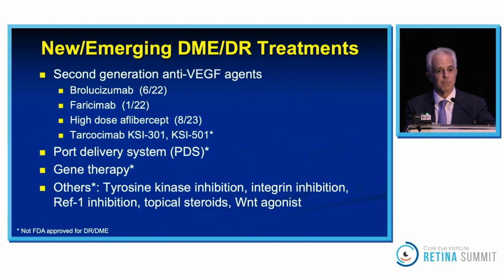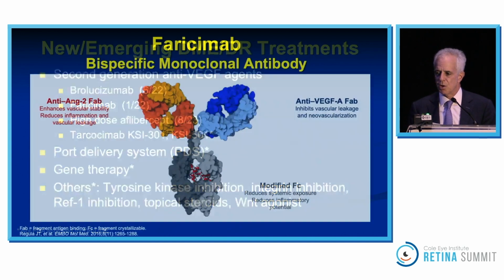So for what's new and emerging, well, you can see under new second-generation anti-VEGF agents, I'm not going to be talking bevacizumab. It did show some benefits, and that's what puts it into this second generation, but the safety profile didn't hold up as well as what we were using or what we now have. Faricimab, high-dose aflibercept, recently approved. I'll go into that. KSI 301 and the newer KSI 501. We'll talk about PDS and gene therapy. It's already been touched upon, so there's a lot of overlap with neovascular AMD. And then truly novel different MOAs. Again, also being used for wet AMD or in some just DR, DME.